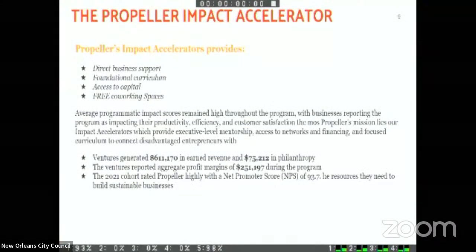The average programmatic impact scores remain high throughout the program. What we try to do is survey these ventures throughout the program just to let them know that we're meeting them where they are and cater to their needs through these surveys so that we know exactly what type of foundational curriculum we need to provide to them as well.